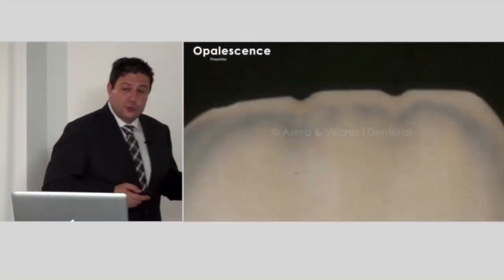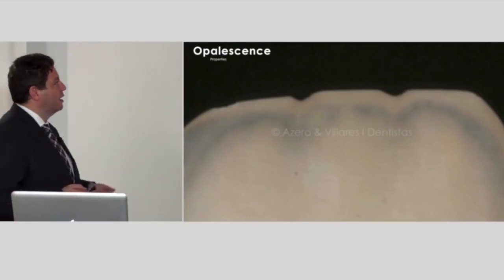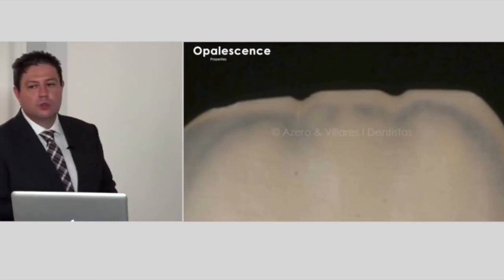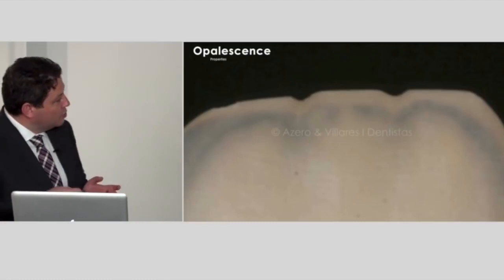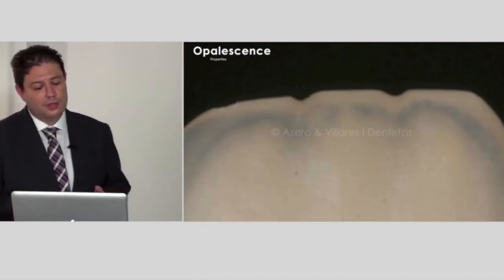And the other thing that we need to add to the properties that we were talking about, that were the handling, the polishing, the different shades, and the fluorescence, is the other one, that is the opalescence. We need to imitate this effect of a natural tooth, because we now have materials that allow us to obtain this type of effects. And the patient has these effects in their teeth, so we need to do it.